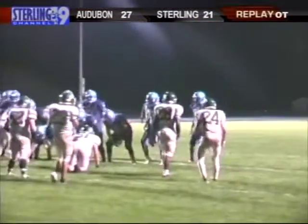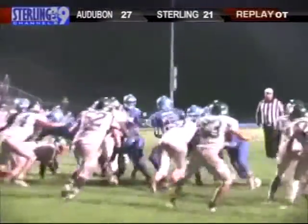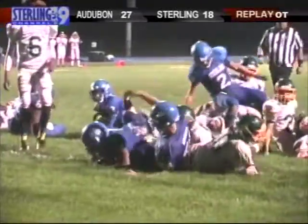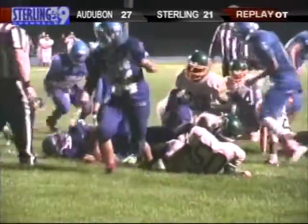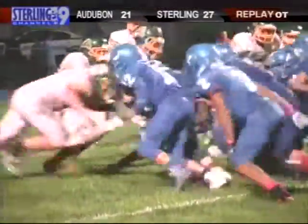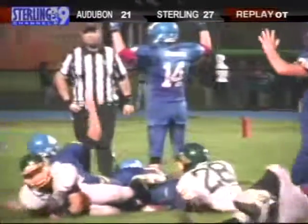Well, good job by Hutchinson, and an even better job up front. Yeah, that offensive line really does the job, gets down low. Looked like they double teamed right at the point of attack, and he gave Demir Hutchinson driving. They reached into the end zone. And an injured Audubon player inside the 5.